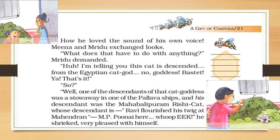Yes, so this is what is there in this paragraph, that he talks about this Mahendran, that it belongs to the Egyptian goddess, how that came to Mahabalipuram, and it's a part of the Rishi cat. And finally he says MP Punai came from the family of Rishi cats.